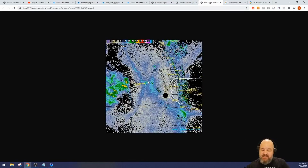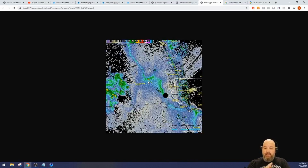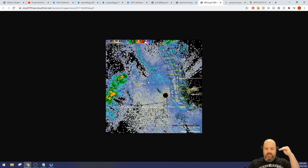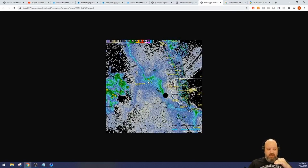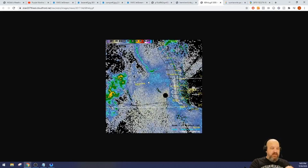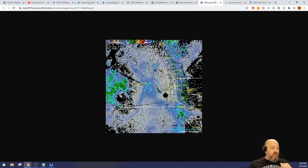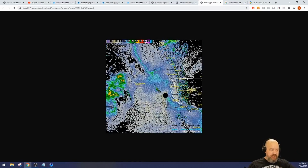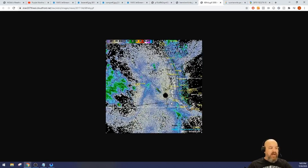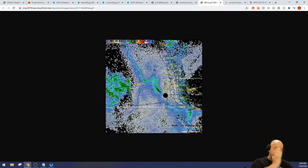You can sometimes see traffic on the interstate. Depending on the weather conditions, sometimes the radar beam gets curved down towards the earth, and it'll show cars and trucks going along the interstate. It'll look like a line of yellow and red stuff. And if you have the highways turned on in the software, you'll see it like a line that doesn't move. That's just right on there.